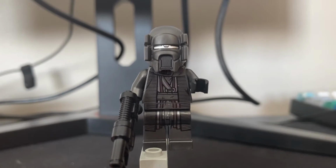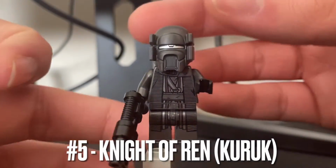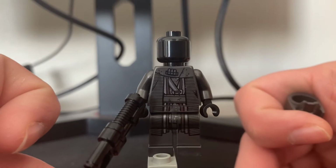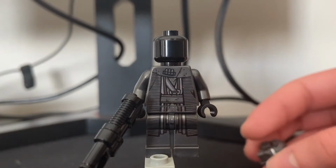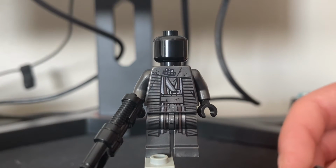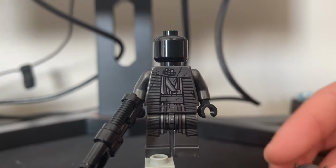At number 5, we have another Knight of Ren. This is a really awesome figure as well because of the head molding. Now, the torso on this one is actually pretty cool. You get this nice cloth with some straps underneath, and you can't really tell what's going on in these torsos, honestly. But it does look nice. It's a very useful torso if you ever want to use them again. And again, they all have this nice metallic silver look to them.